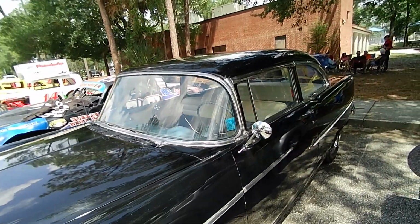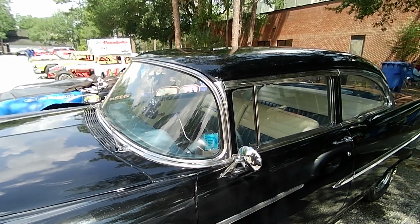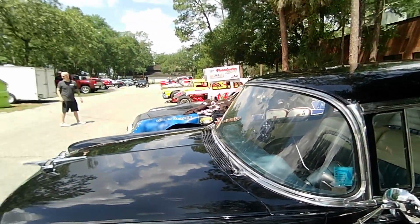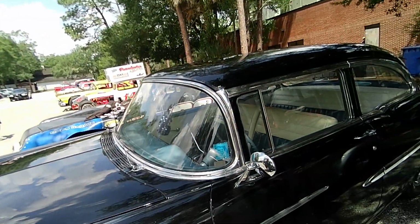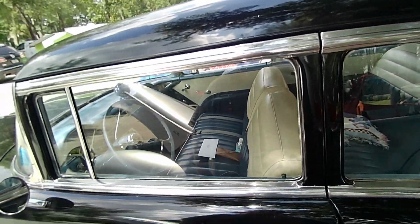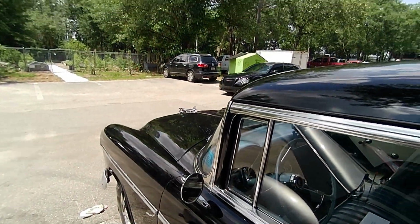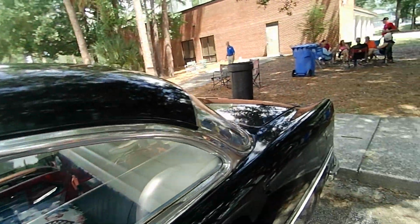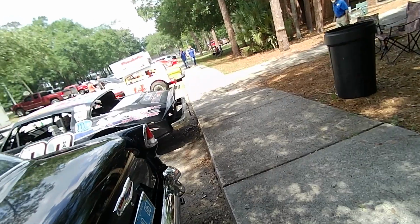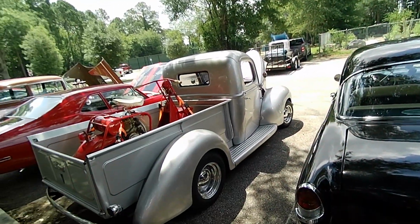Got the dice, even got the old inspection certificate from back in 1968-69. We were required to have those back in the day if you drove the car on the road any kind of way. Blue and tan interior. Another beautiful, beautiful vehicle.